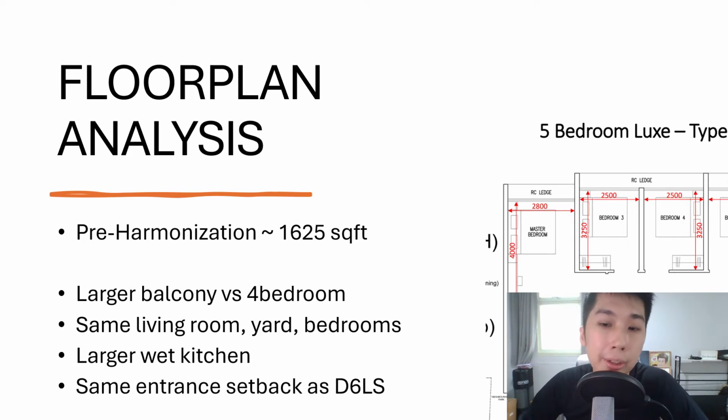So where is your space going here? Of course, with a 5 bedroom, you cannot ask people to use the wash closet already. So 1 extra bathroom and 1 extra bedroom. Bedrooms, like I previously mentioned, everything is 2.5 by 3.25. Very standard. Nobody arguing here. Everybody is just 2.5, except for a few select floor plans where bedroom 4 might be slightly larger, but every floor plan is 3.25 by 2.5 meters.